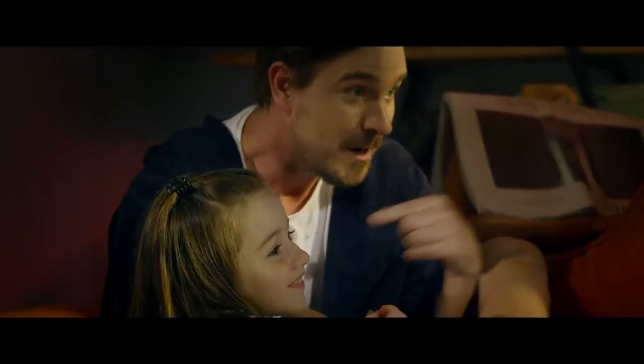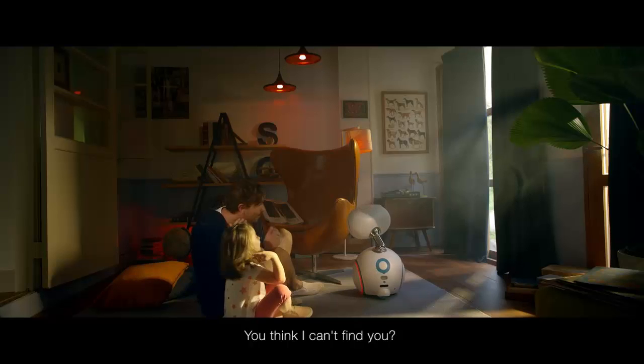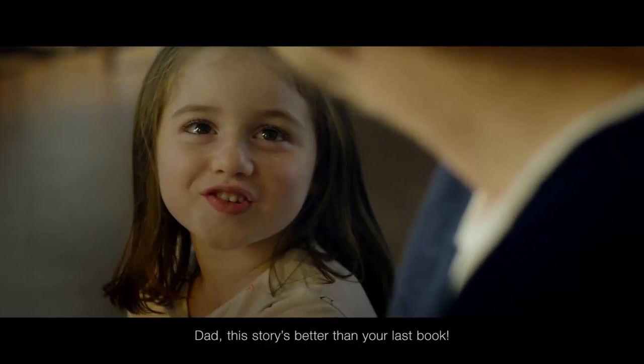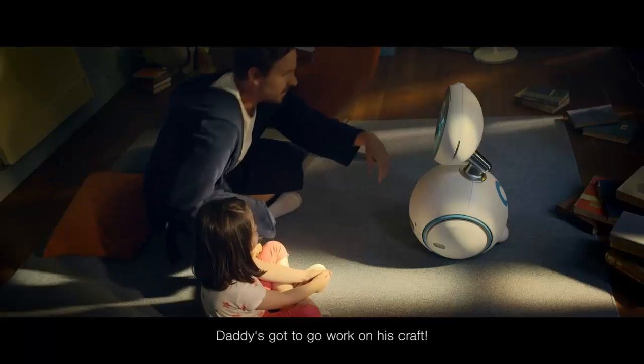My little sheep, cover your face and don't let the big bad wolf find you. You think I can't find you? I will eat all of you little sheep. Dad, this story is better than your last. Whoa, whoa, that's harsh. I guess playtime's over. Daddy's got to go work on his craft.